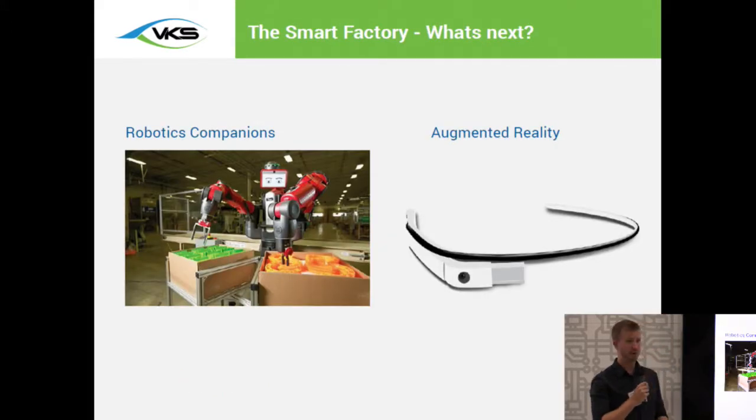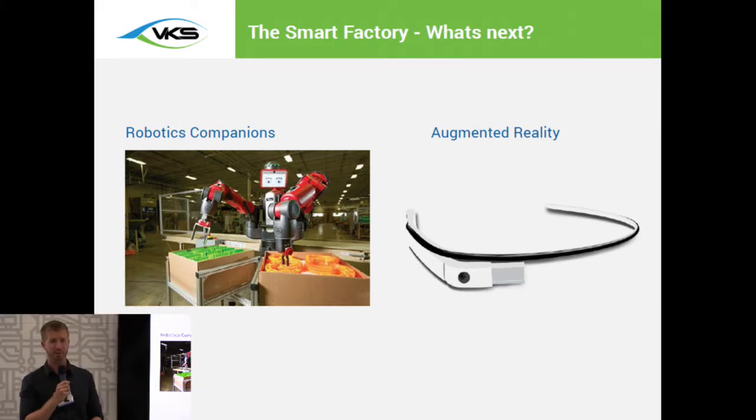And some of you may be wondering, what's next? So there are two elements that we've identified that are really starting to appear now, and we believe that we'll see a lot more of them over the next 5 years. One is robotic companions. We should see more and more of these entering the marketplace and assisting operators in manual jobs.